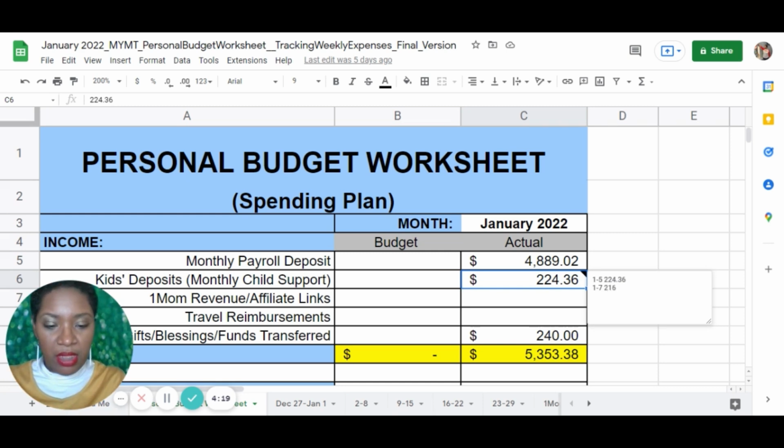It was 216.46, which is the normal deposit, and that's going to make that total, because I got one deposit for 224.36 plus 216.46, that's going to make that 440.80.